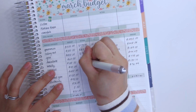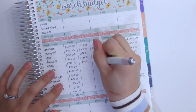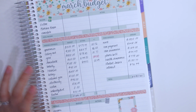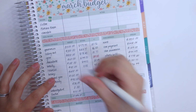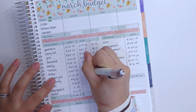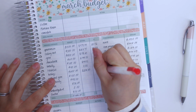For beauty, the actual was $49.51, so $50.49. Victor actually, believe it or not, did not get a haircut this month, so the actual was 0 here, and our variance was 45. For baby, we spent a total of $232.33, which means that our variance was negative $32.33.